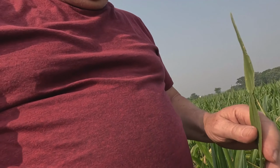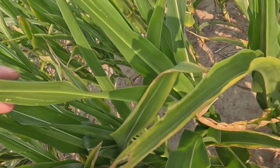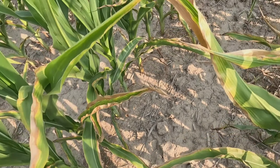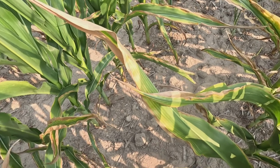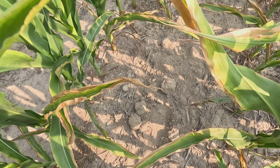I'm 6'1", and you can see the corn just hits me between the waist and the chest. You know, it's drying up. Ground is still loose from where we planted because it hasn't had enough rain to make a crust. It's just dust.